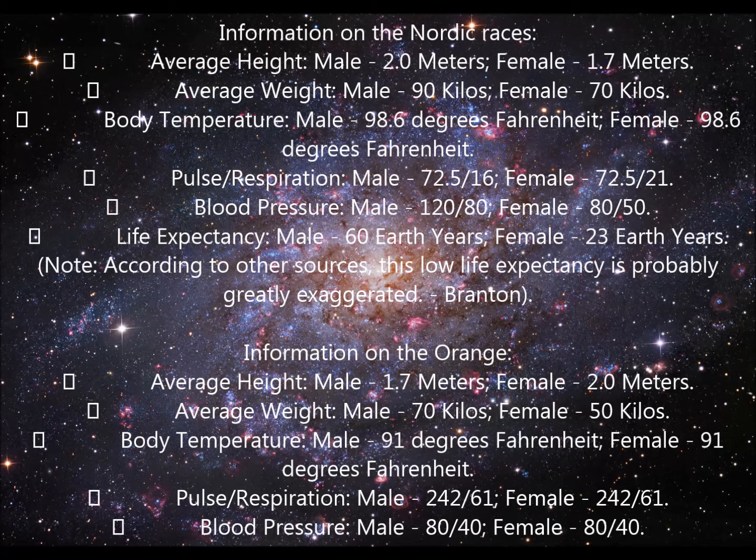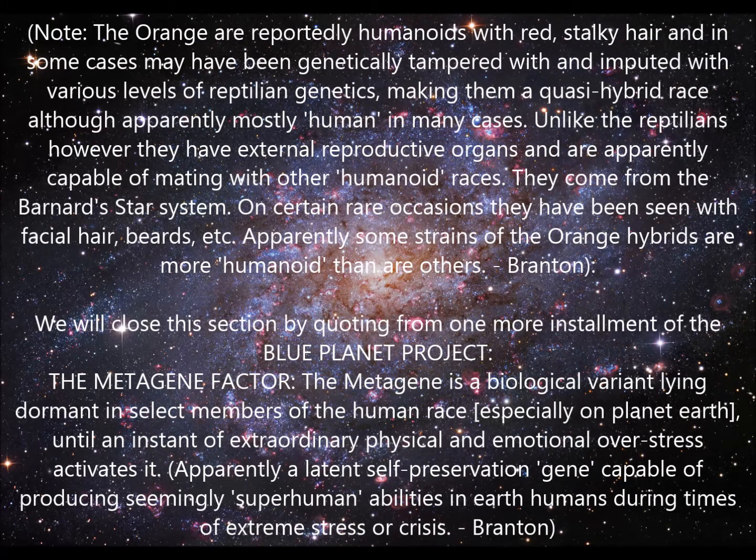Female 80/40ths. Note, the Orange are reportedly humanoids, with red, stocky hair and in some cases may have been genetically tampered with and imputed with various levels of reptilian genetics, making them a quasi-hybrid race although apparently mostly human in many cases. Unlike the reptilians, however, they have external reproductive organs and are apparently capable of mating with other humanoid races. They come from the Barnard's star system. On certain rare occasions they have been seen with facial hair, beards, etc. Apparently some strains of the Orange hybrids are more humanoid than are others.